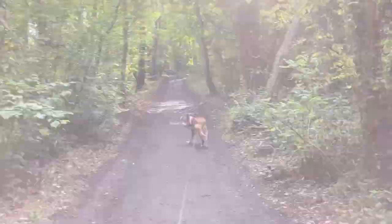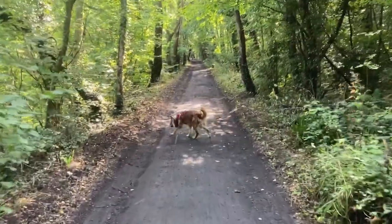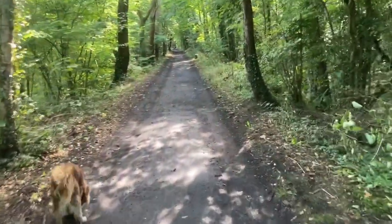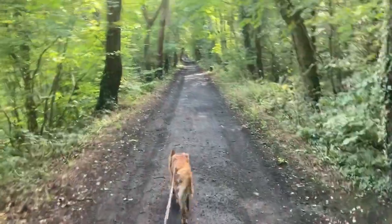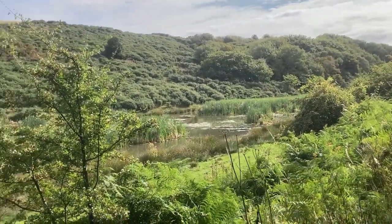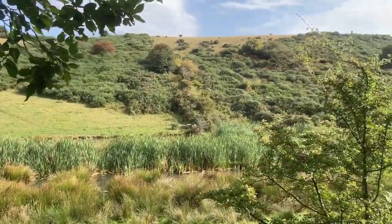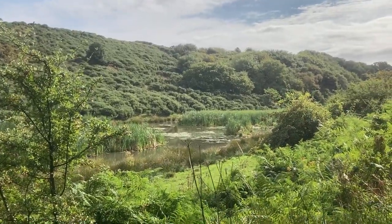Right, we're at the halfway point. We've done 8.5 miles. I've just passed the signpost there and it says 8.5 miles to Scarborough. So we're at the halfway point now. Now we've got the nature reserve, and just off the Cinder track. Beautiful. Quite a lot of wildlife flying about as well.